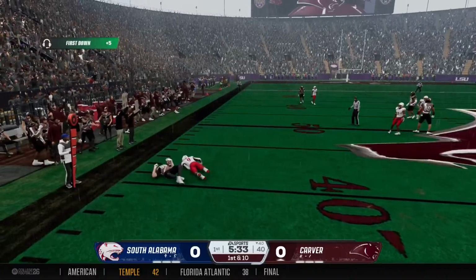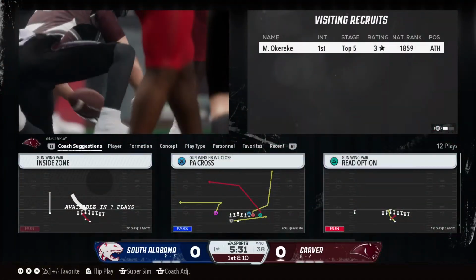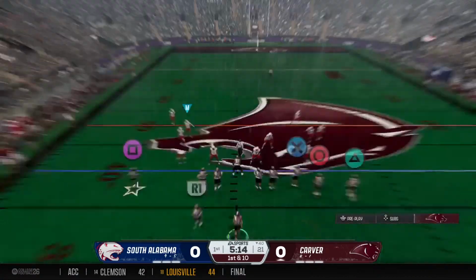Fires to the tight end. And he's brought down at the 40-yard line, and that'll be a first down.